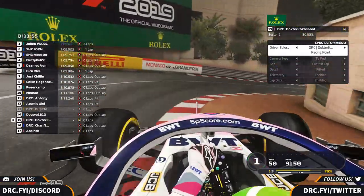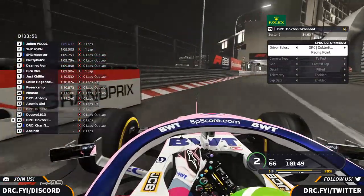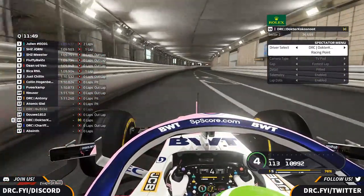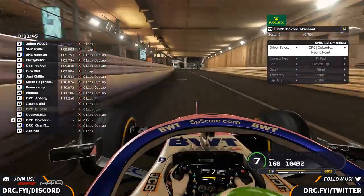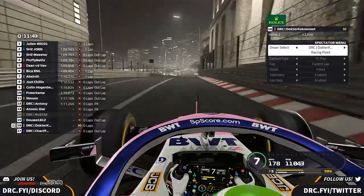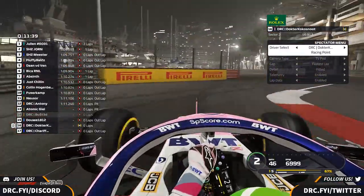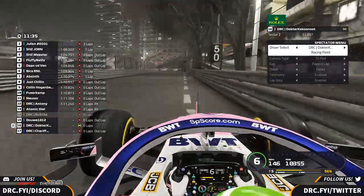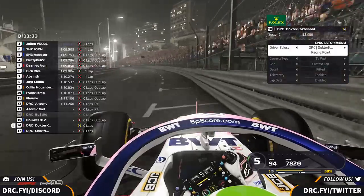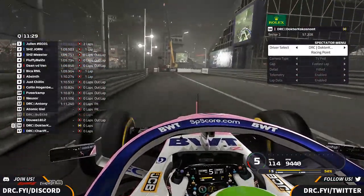And so I do have telemetry with me, sorry, to keep me informed. Oh, big hit on the wall there for Doctor. Has he survived? He has survived. So yeah, I do have telemetry here next to me. I can see deltas and things that are happening. The theoretical fastest lap is a 9.241, as Meister hit the fastest first sector, to be beaten by Julian.